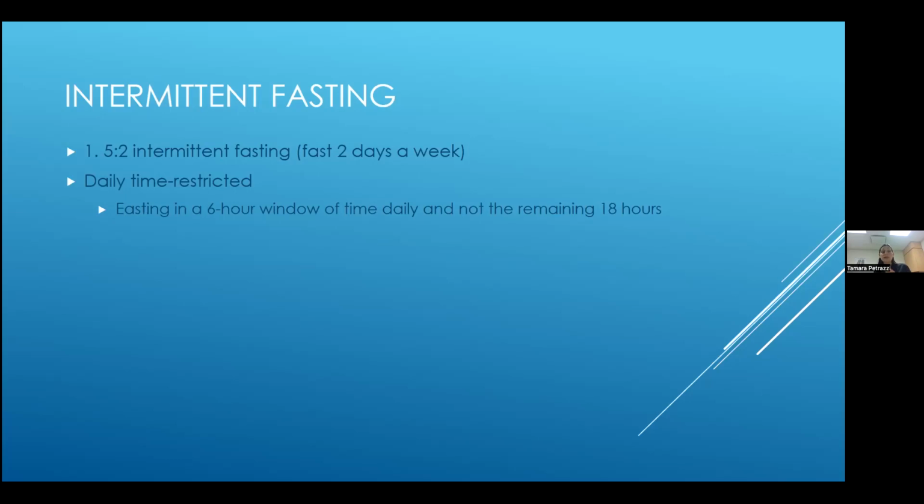Then another way is you can do daily intermittent fasting, which means you think of the time not as the week, but as a 24-hour day. And for example, this is just an example, you don't have to just use a 6-hour window. You can use different hours that work for you. But the point is that anywhere from 6, 7, or 8 hours is your time frame that you're allowed to eat. And then the other hours of the day you don't.